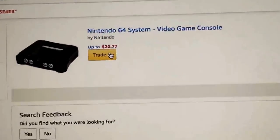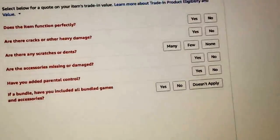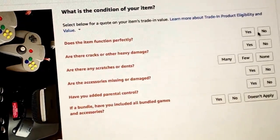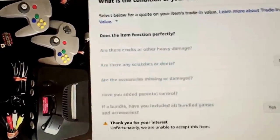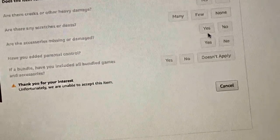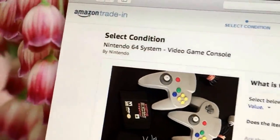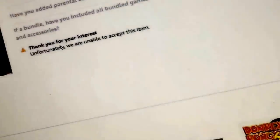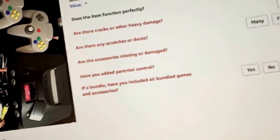And click. I'm not actually going to do it right now. I'm just going to show you. Trade in. And you have to fill out this little form. Now if you click no, you'll see everything else go. You can't click on anything else. And that basically means thank you for your interest, but unfortunately, we are not able to accept this. So, it has to be functioning perfectly. Especially if it's a tablet or whatever.